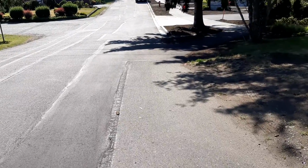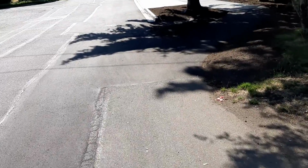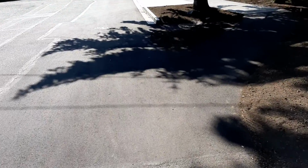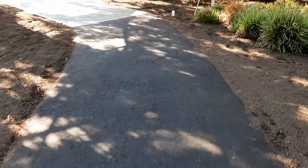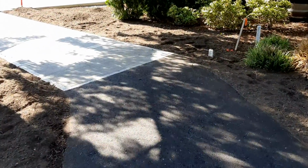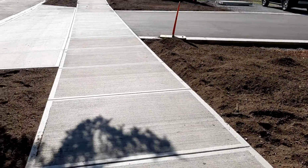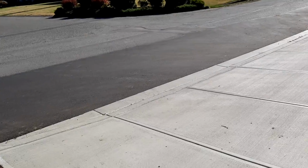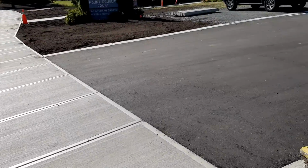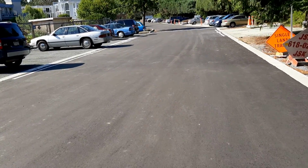Fresh strip of asphalt down here. More asphalt here. Walkway asphalt. And concrete. No asphalt on the road. Big wide asphalt driveway.